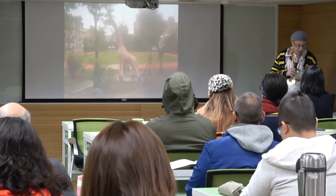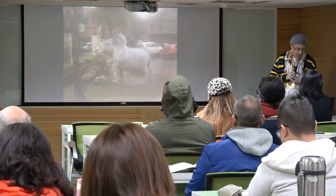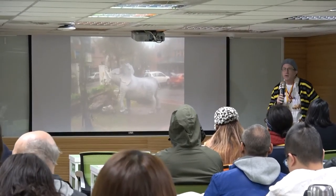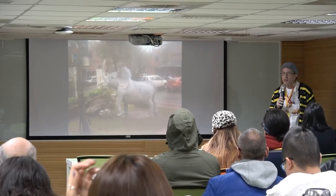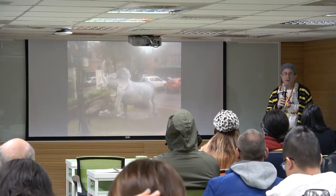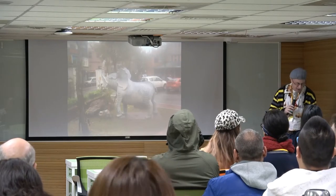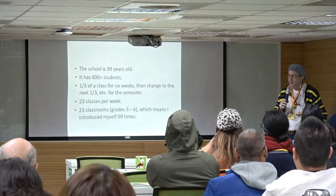This is the back gate. There's a giraffe and an elephant. It rains a lot in Yilan. You sometimes see the funny yellow thing in the sky, but it's cloudy and raining a lot. Daniel agrees with me. Okay. The school is 99 years old.